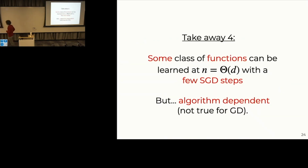So takeaway number 4: some class of functions can be learned with linearly many steps by just a few gradient steps. These are a particular class of functions known as the staircase functions, but this construction depends on the algorithm. In particular, it's not true for gradient descent.